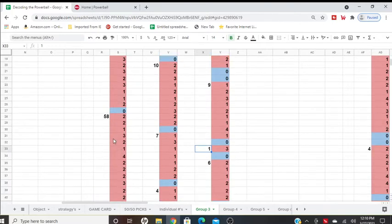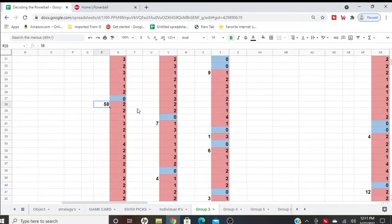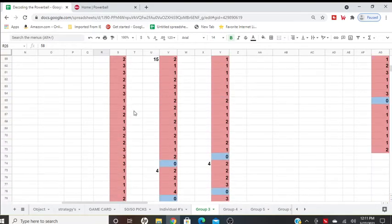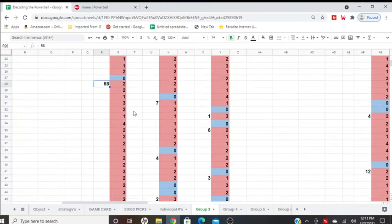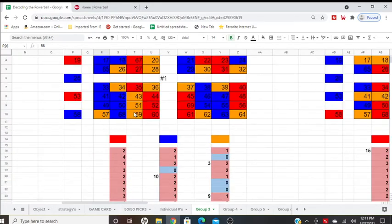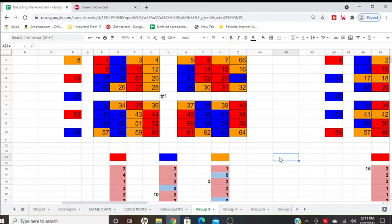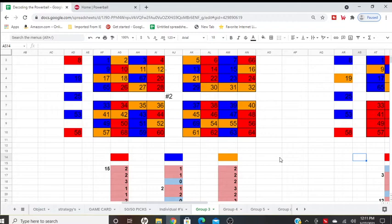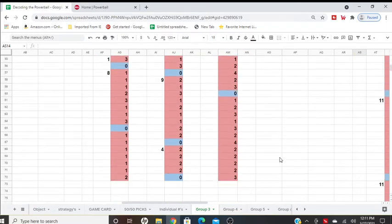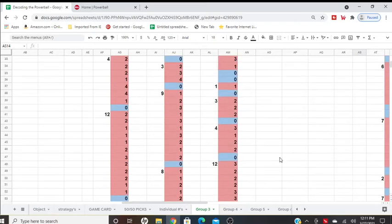Another thing I look for is a long streak. Here's a streak of 58, and this was very, very odd. Usually it doesn't go this long, but it did. So anything could happen, right? Anything could happen in the lottery. We're just trying to correctly guess what's going to happen. All right, so moving on. Option card number 2, I'm going to scroll down to the bottom and work my way back up.